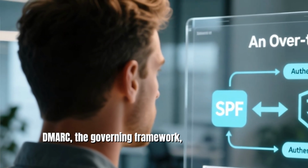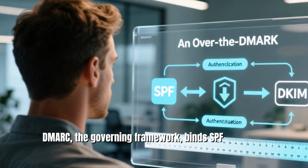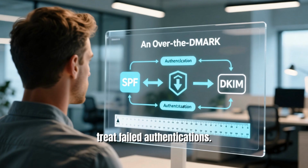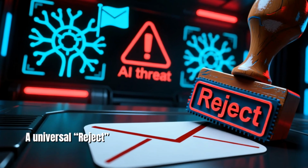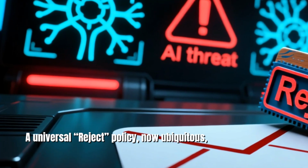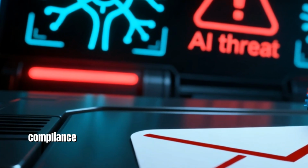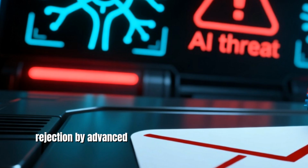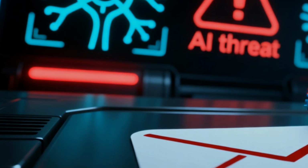DMARC, the governing framework, binds SPF and DKIM, instructing receiving servers with codified rules on how to treat failed authentications. A universal reject policy, now ubiquitous, marks not merely compliance, but the barest threshold for brand legitimacy, as anything less is flagged for heightened scrutiny or outright rejection by advanced machine learning threat models at MBPs like Google and Apple.